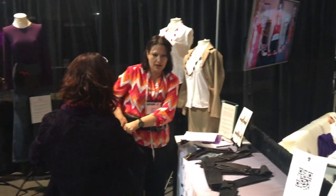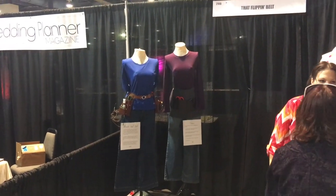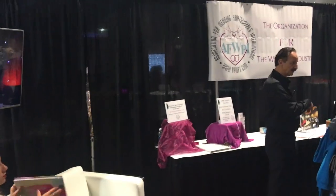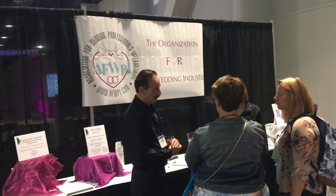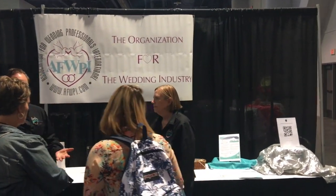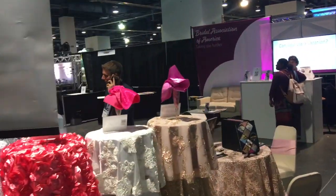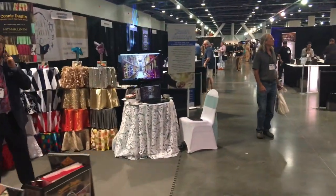That flippin' belt. Obviously, it's a convertible belt that can do a lot of different things. It becomes a tool belt. Interesting. Might be one that's filling in the booth. Association for Wedding Professional International, the organization for the wedding industry. AFWPI.com. Okay, now we're going to get to the second row. And we'll do this right. Now, if I don't forget, if I don't get crazy.